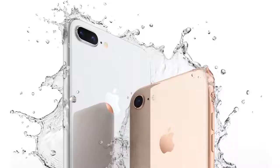And I was actually wrong about this in my original video. Both of these devices are still using IP67 water resistance. So that means 3 feet for 30 minutes, not longer. I said IP68, and that is just not true. So both are splash resistant, but definitely don't take them in the pool expecting them to survive.